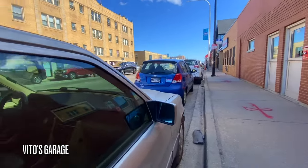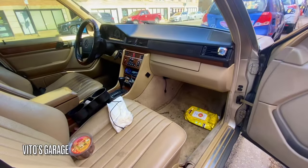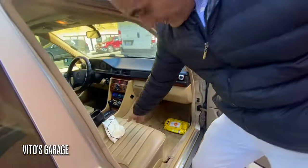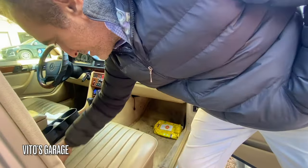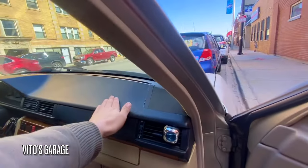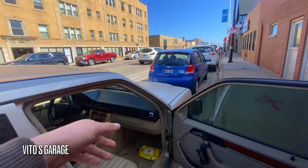Can I open this? Oh, yeah. Nice, please. Beautiful. I love this car. Sorry, this is nice. Don't worry. That's awesome. The dash is in amazing condition. Don't forget, you should keep the sunshade on at all times. That's what I'm going to do.